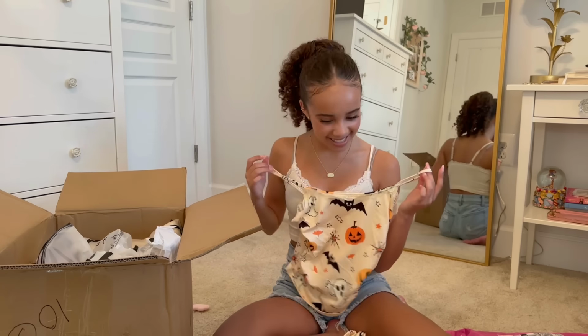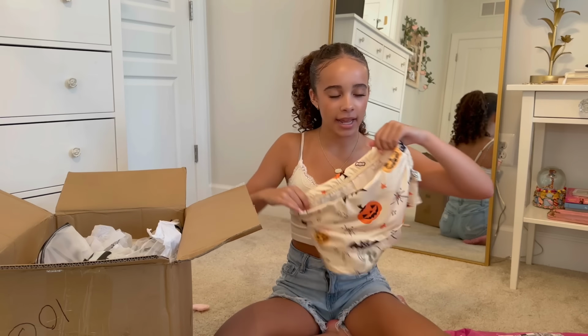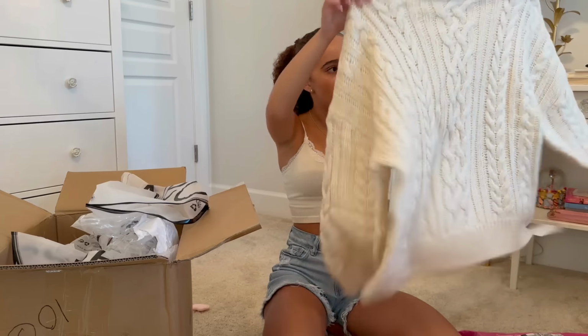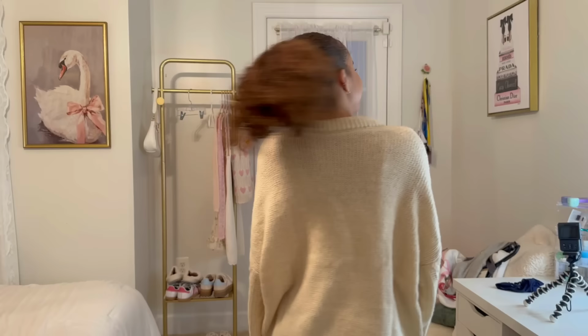Oh, it has lace. Oh, and it's the fold over too. Oh my gosh, I love those. I have an exact set like this, but it's in like light pink. Oh, wait, this is adorable. It's like so Rory Gilmore. I can wear this, and it's really soft and really, really comfortable. Fire. Okay, I love it.